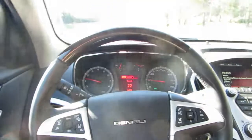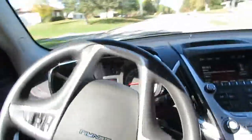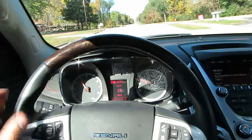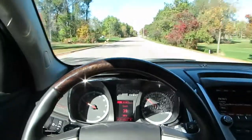And we got Denali here on the airbag, and then of course you're going to have the chrome package, which gives you the chrome mirrors, the chrome door handles, the chrome grille on the front of the vehicle, the chrome strip on the rear bumper cover. Body color painted moldings, chrome roof rack.